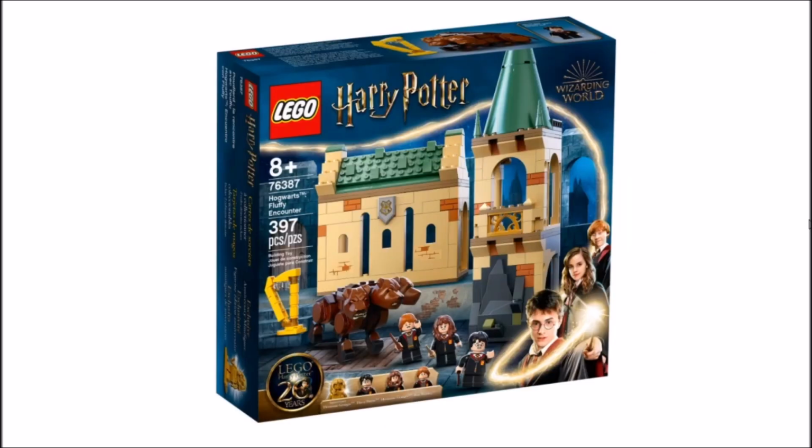The next set we're going to discuss is actually my least favourite set from this wave, and that's set number 76387, Hogwarts Fluffy Encounter. This set retails for the same price as the Fawkes set at $40, £35 and €40, with nearly half the piece count at 397. This set also comes with 4 minifigures. So let's kick things off with why I'm not so much a fan of this set.